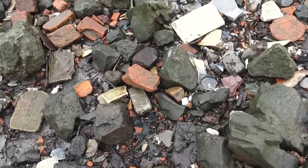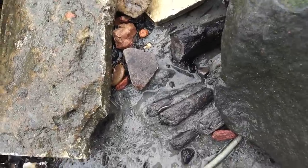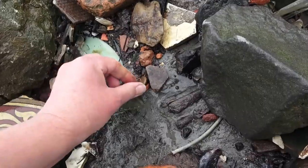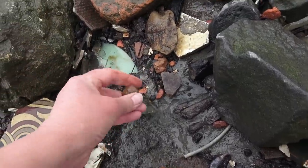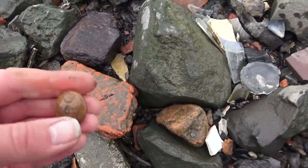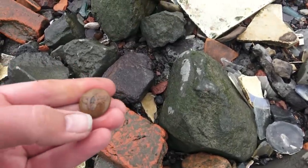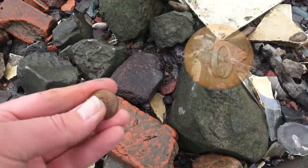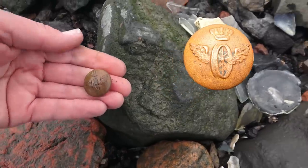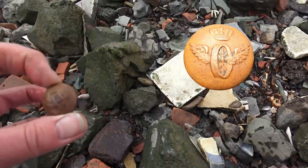Seen a little button hiding behind a rock down here. There it is. It looks as if it could be military or something similar, so let's see if I'm right. I can feel the design on there. And what is it? Oh, what's that? There's the crown. Ooh, it's definitely military. Possibly Dutch. I'll look that up later. Or maybe you know already. But I shall look it up and see which regiment it comes from.